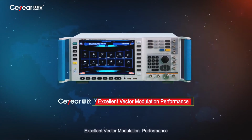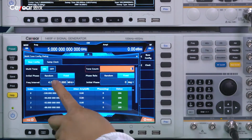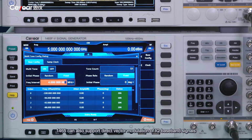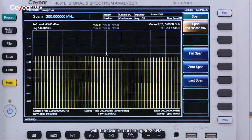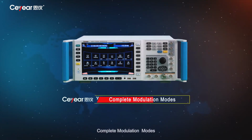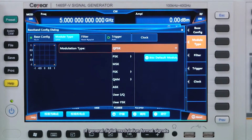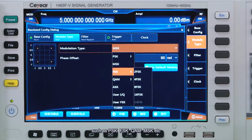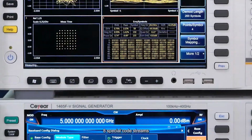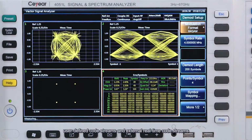Excellent vector modulation performance. The internal real-time bandwidth is 200 MHz. 1465 can also support direct vector modulation of IQ baseband signals with bandwidth reaching up to 2 GHz. Complete modulation modes. It can generate more than 20 types of general digital modulation format signals, such as PSK, FSK, QAM, MSK, etc., and support signal excitation in 7 PN sequences, 8 special code streams, user-defined code streams, and external real-time code streams.